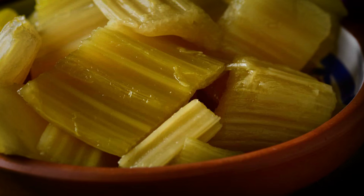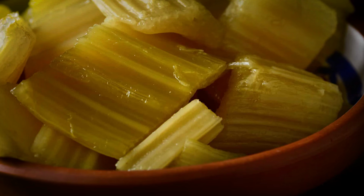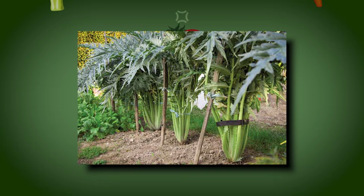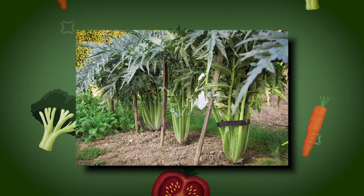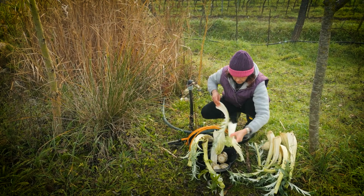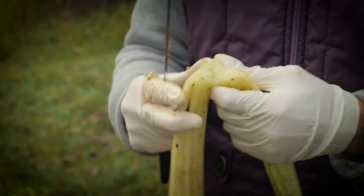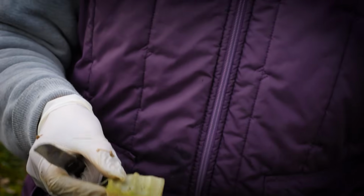The flavor was similar to artichokes, earthy and slightly bitter, which made sense given their relationship. But the ratio of effort to reward made cardoon impractical for most American gardeners. It required too much space, too much work, and produced a vegetable that few Americans recognized or wanted.